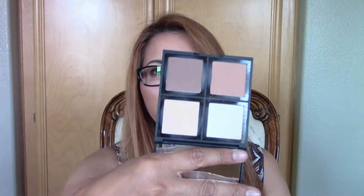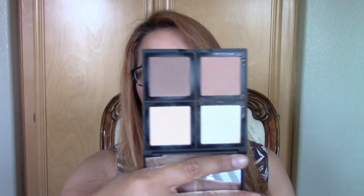So pretty good. My next favorite is this e.l.f. Contour Palette. Everybody has been hyping over this, and it is a good contour palette powder. So I've been using this a lot, if not every day.